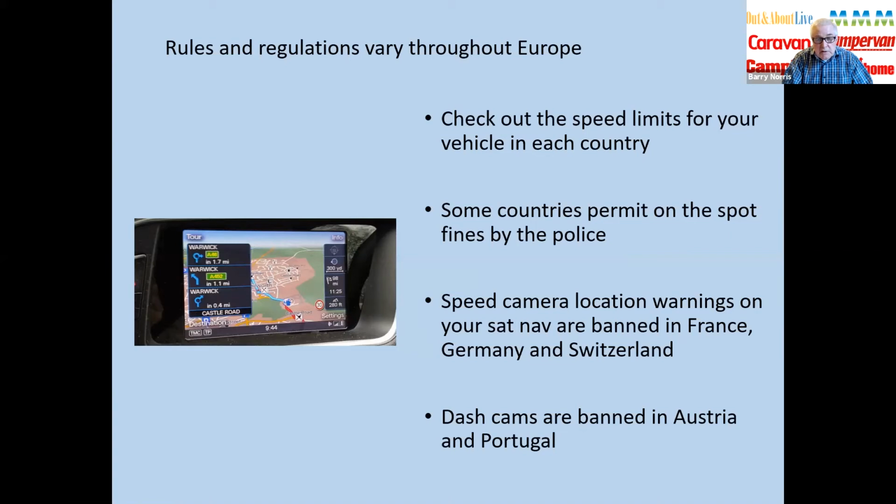Also worth remembering, speed camera location warnings in your sat-nav are banned in France, Germany and Switzerland. So it's worth taking out the POI information for speed camera locations on your sat-nav before you enter those countries. And surprisingly enough, dash cams are banned in Austria and Portugal. I don't know why, but certainly all the information indicates that's what happens. They're banned.